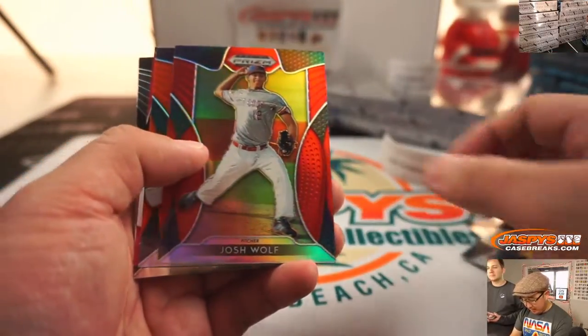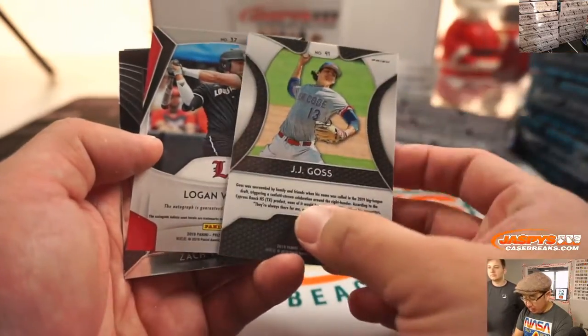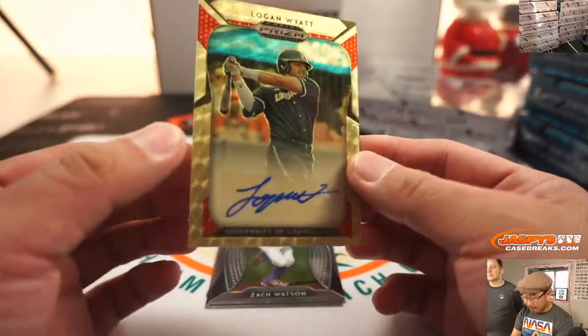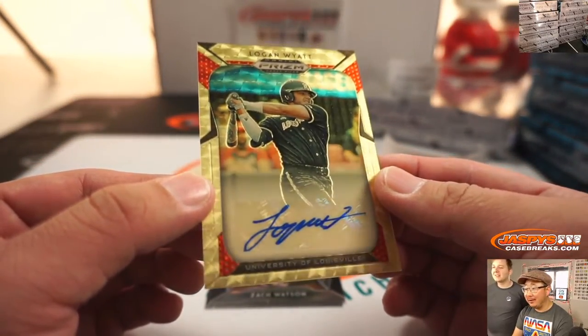Matt Wallner, Refractor, Josh Wolf, J.J. Goss, and Logan Wyatt behind him. 1 out of 5. Nice gold vinyl. Ooh, it pops on our new camera. Yeah.